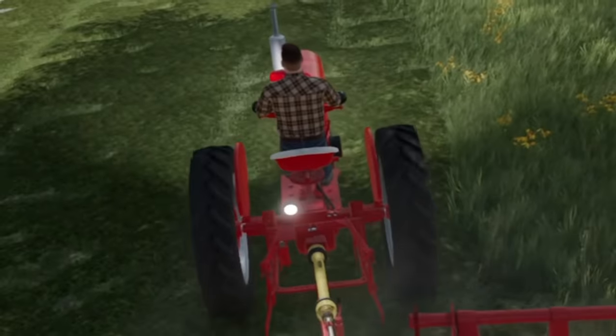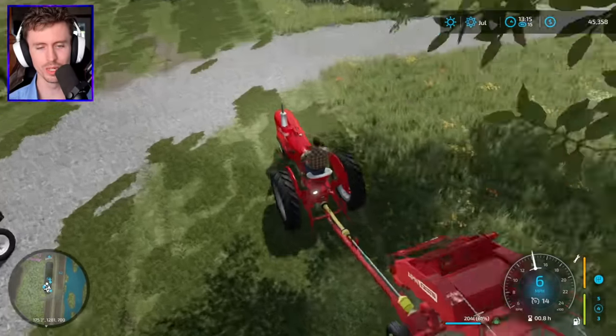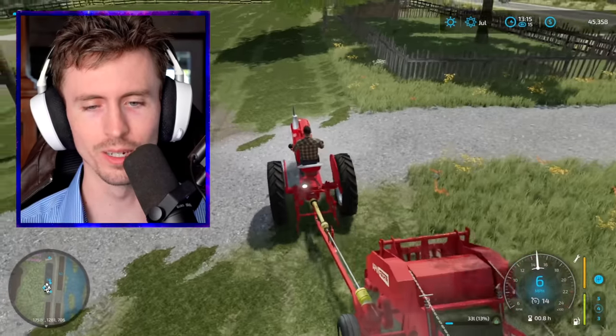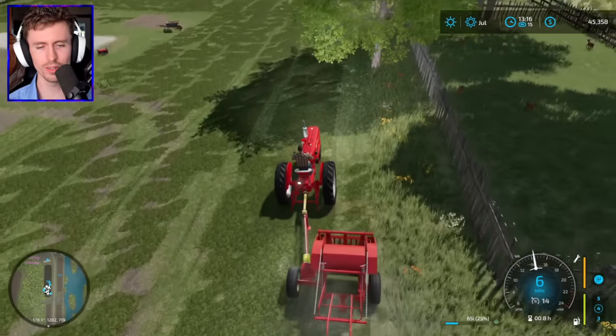We haven't raked any of this up, so maybe you're supposed to rake first, probably. But I'm going to try not raking, see if we can get through this. And I want to see what kind of bales we're able to get out of this. Little grass bales will be useful.